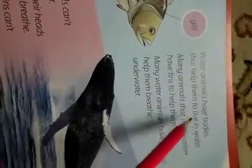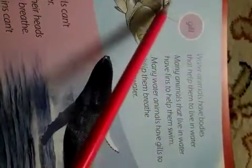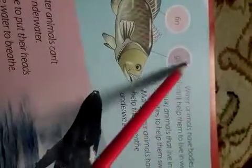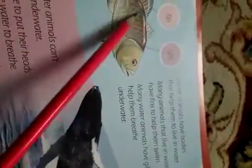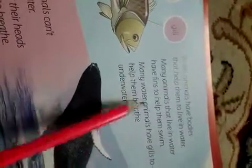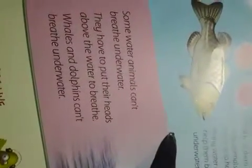Water animals have bodies that help them to live in water. Many animals that live in water have fins to help them swim. They have fins to help them swim, and they have gills to help them breathe. It is a God's creature, and their body can survive in water. Many water animals have gills to help them breathe underwater. So the fin and gill help them to swim and breathe underwater.